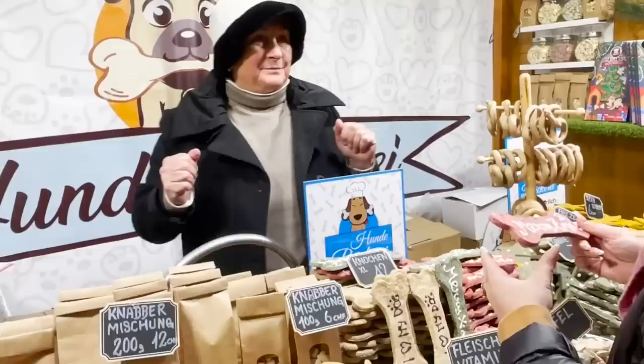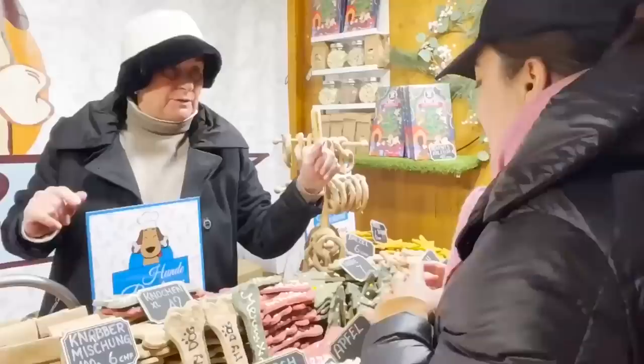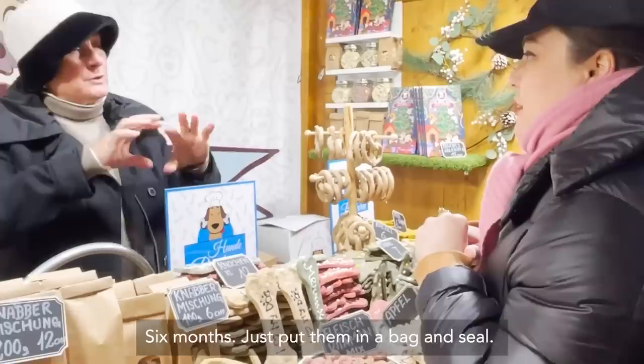The main ingredient is venison. Oh, venison. There is no artificial flavor. It's 100%. How many days? 6 months. Oh, yeah. 6 months. Do I need to put it in the refrigerator? No, but you can. This is just a plastic. Okay.